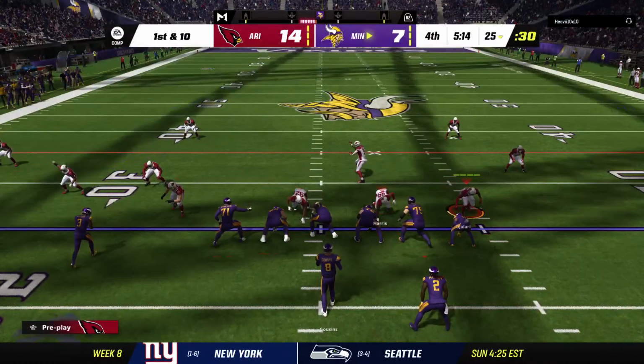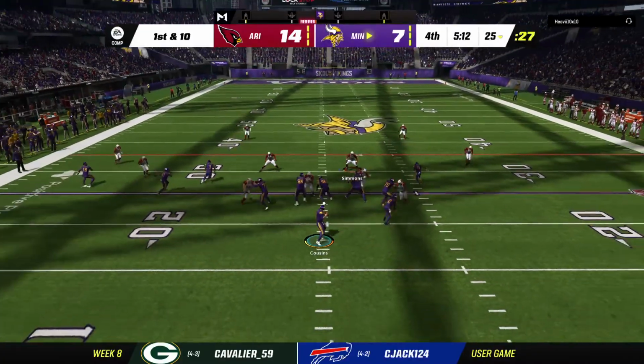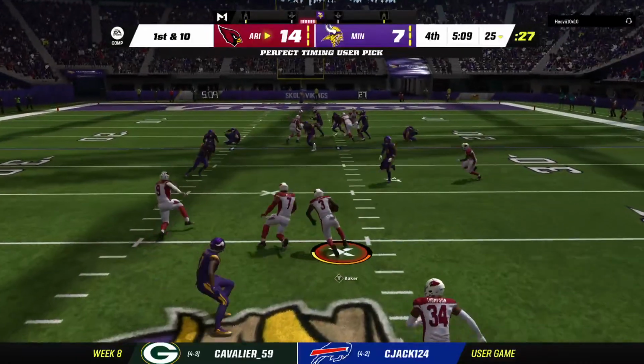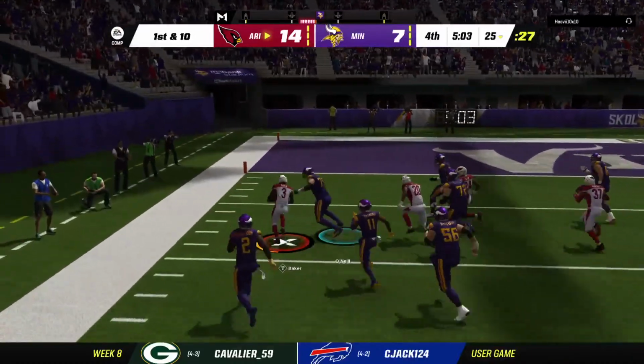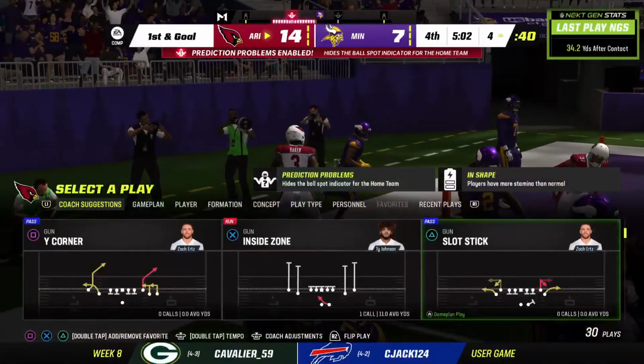Here are the Vikings now to start their next drive. And it feels like the momentum has shifted. They scored, then their defense forces that last. And my goodness, another interception. Budda Baker with a pick. And the Cardinals are going to take possession of the football.